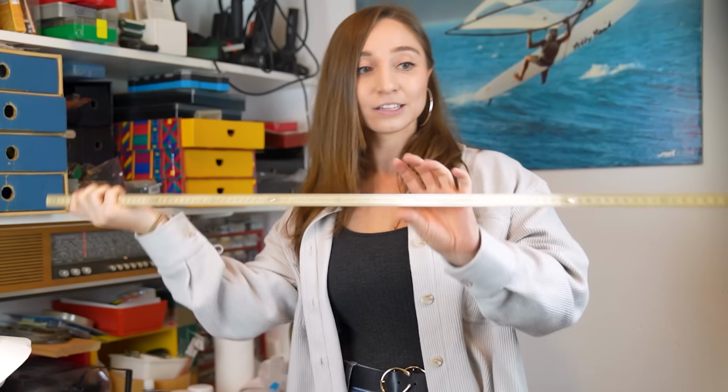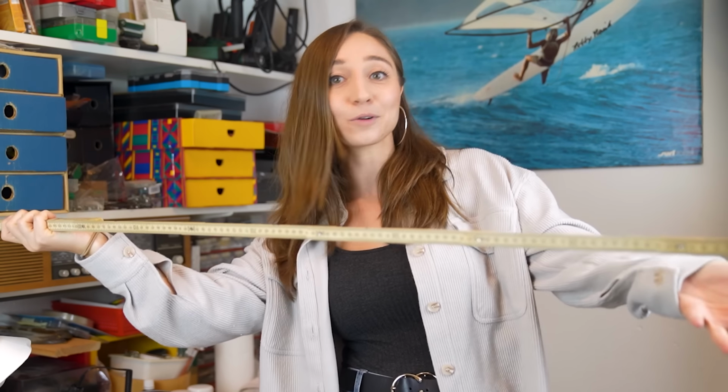something really quick. You can just do it like this, or you want to measure something by yourself and you want to make sure that it's straight, sideways. You don't need a second person to hold it up for you.